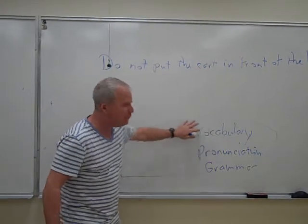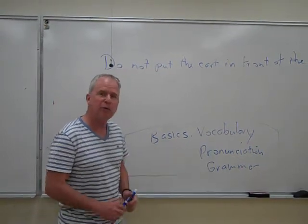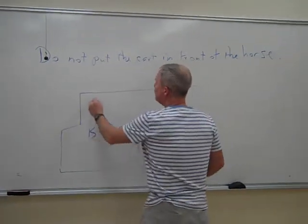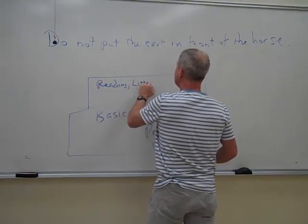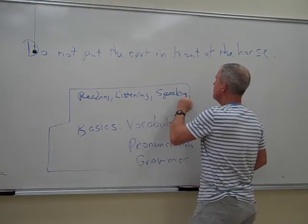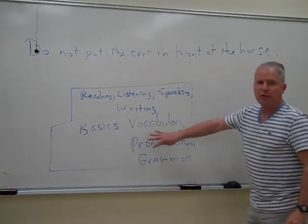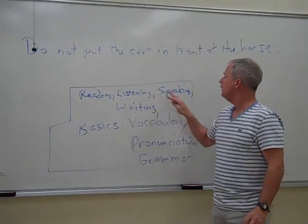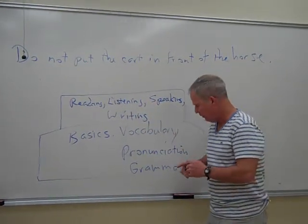Now, once you're very strong here and you feel like you have good vocabulary and you have good pronunciation and you have good grammar, then you can go to your next step. And this is where you get into your reading, listening, and then you have the speaking, and then the writing areas. So once you feel good about basics, then you have to start doing some good reading practice, some good listening practice, some good speaking, and also writing practice. This is also maybe your second step, right?